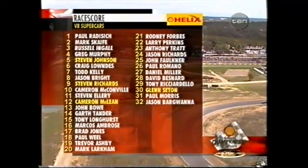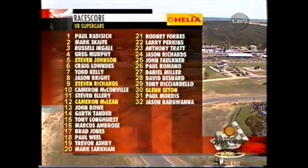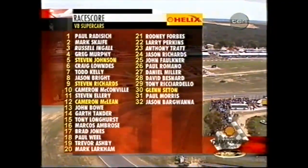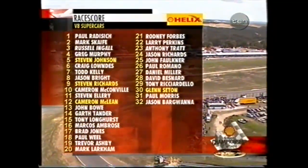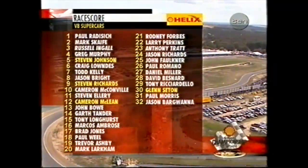Some movers and shakers. Well, Steven Johnson came up into 5th, having started from 9th. Steven Richards into 9th, having started from 14th. Looking further down to Cameron McLean, he started 19th, came up to 12th. Remember that Cameron came out of 30th from race 1 yesterday, and look at Glenn Seton back there in 30th.